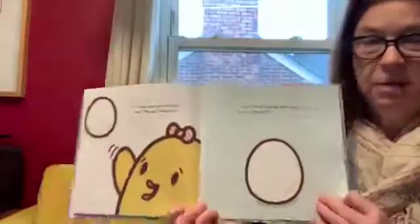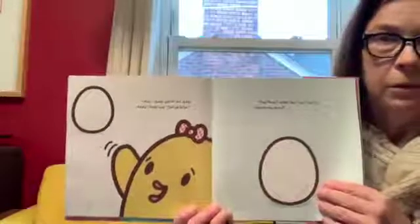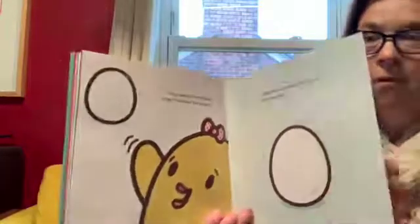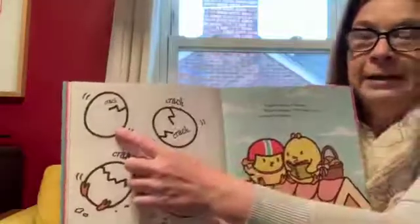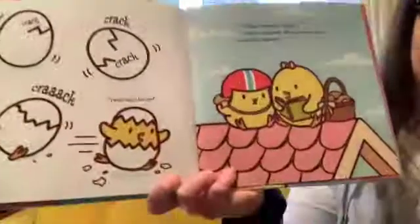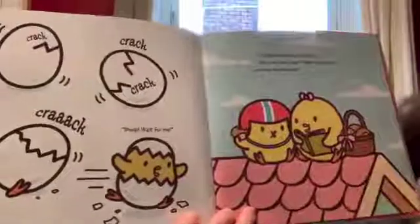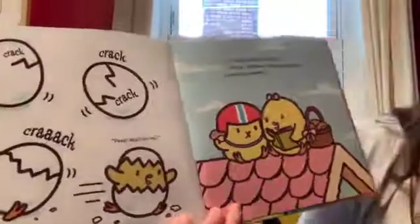Wait, if Peep doesn't come back, how's Egg gonna get a story? Well, there's only one way. What do you think? Crack, crack, crack, crack. Peep, wait for me. Look at that. Egg has pushed the feet through and is running away to try to catch up with Peep.